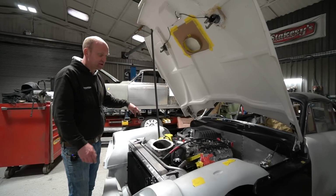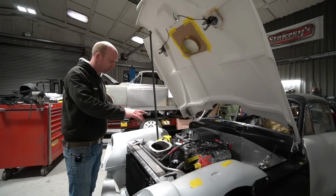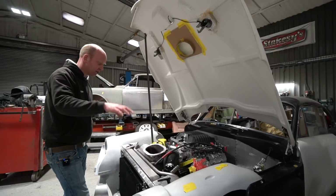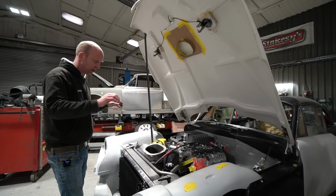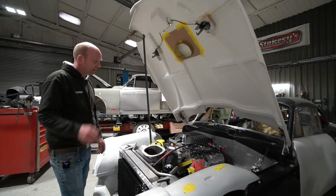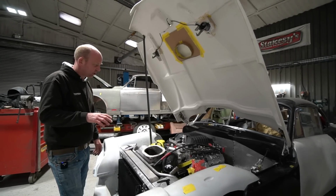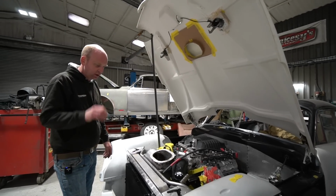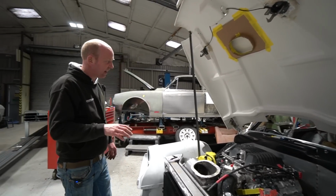And there's some more braces to go in on the front between the front suspension towers and this cross member that Bobby's made that carries the cooler pack and the air intake pipe work and all that. So he's got that to deal with as well. I think that pretty much covers it. There's a few other bits of plumbing going on in the background, but that pretty much covers where we're at on the CV8 front.